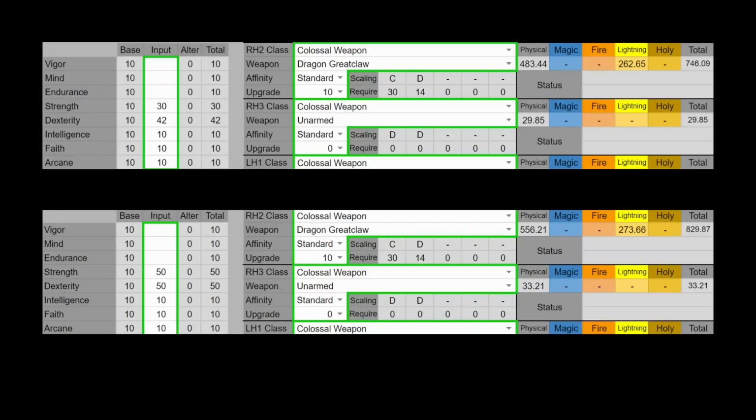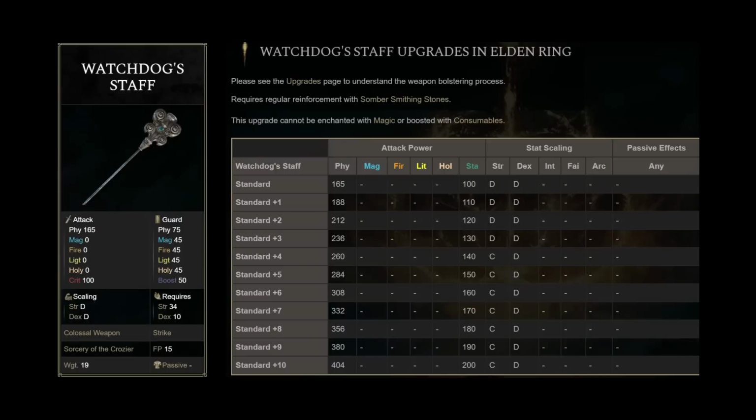I can see some very niche use case scenarios, but for the most part, nothing too impressive, especially if you're locked into Endure as a weapon art. Endure itself isn't bad, but you just don't have the option to mix things up.